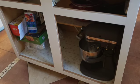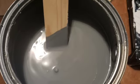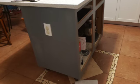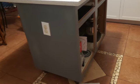So I painted it white with the white primer first, and I used this paint that my dad gave me that my mom did not like the color of, and it was gray. Well, when I put it on and let it dry, then I realized why she didn't like the color, because it's more of a blue than it is a gray. And so I don't like it anymore either, but I'm just going to keep it as it is for now.